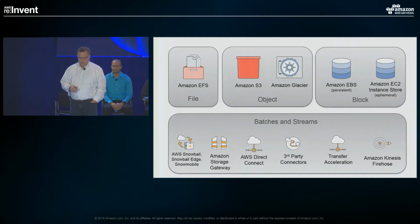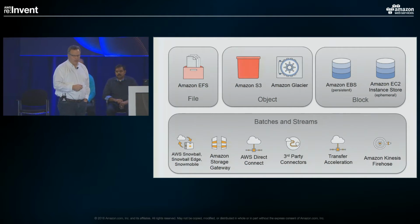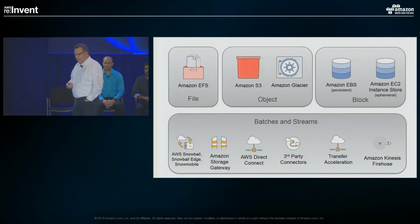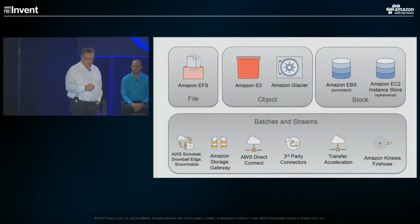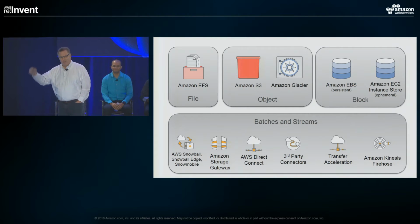So let's go through an overview. First off, our customers have taught us to think about cloud storage with kind of four major elements: file, object, block, and then batches and streams. And as you know, we just made some announcements, so the slides had to change with the addition of Snowball Edge and Snowmobile. Anybody take a look at Snowmobile, take a tour for Snowmobile?